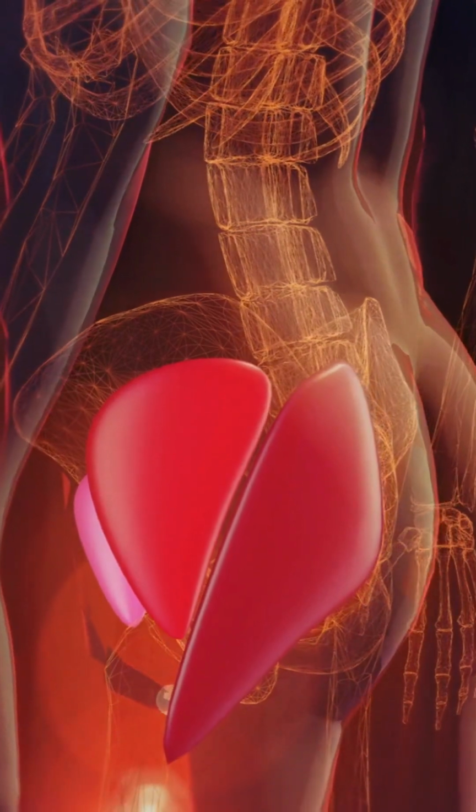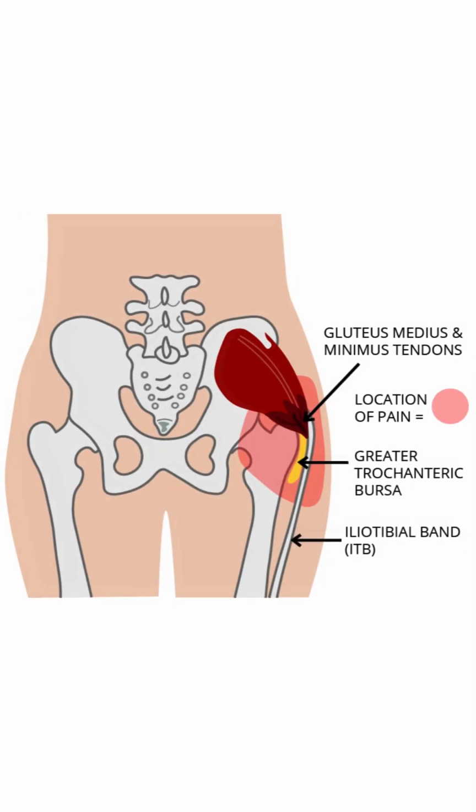Gluteal tendinopathy is a condition that causes lateral or outside of the hip pain. Here are 9 common myths about this condition.